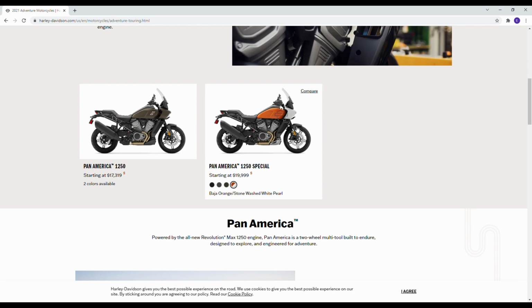It has an adaptive suspension, so as you speed up, it raises the suspension up, and then when you slow down, it brings the suspension back down, so you can reach the ground at stoplights and stuff. But then you have more ground clearance when you're rolling, so that's a really cool feature. And it's got a little bit more technology in it. But these are their adventure bikes that Harley came out with.